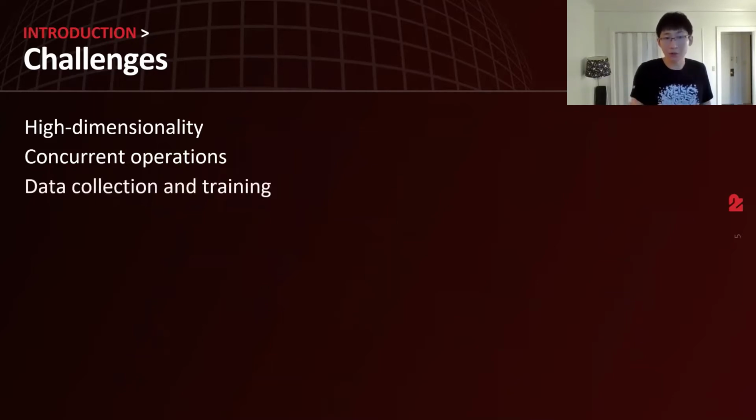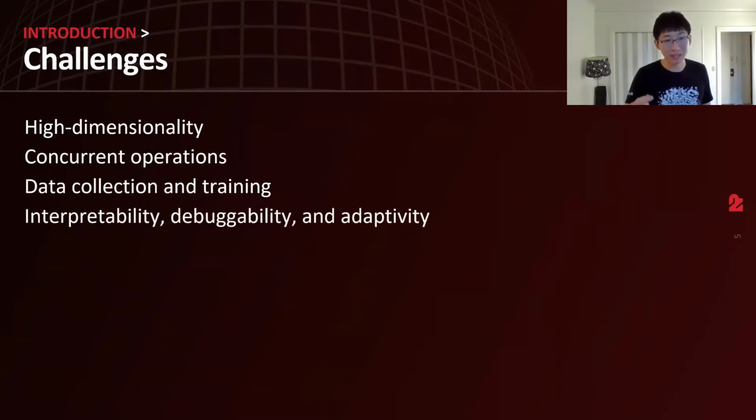Next, it can also be pretty expensive to collect training data for certain database operations. For example, if you want to know how much time it's going to take to create an index with 10 billion rows, getting that single label may already take hours. And lastly, for the practical application of self-driving databases, these models should also have good interpretability, debuggability, and adaptivity.